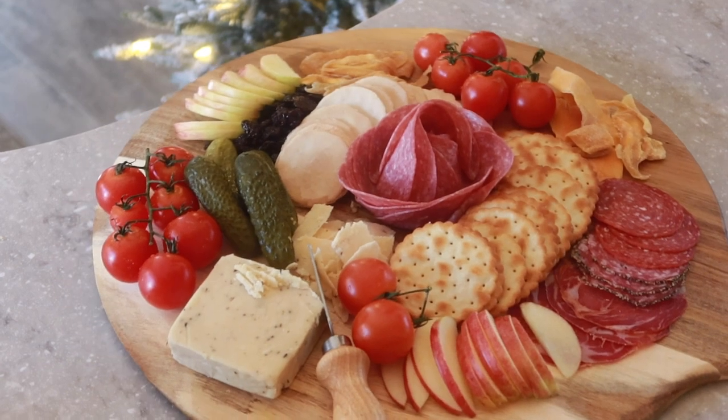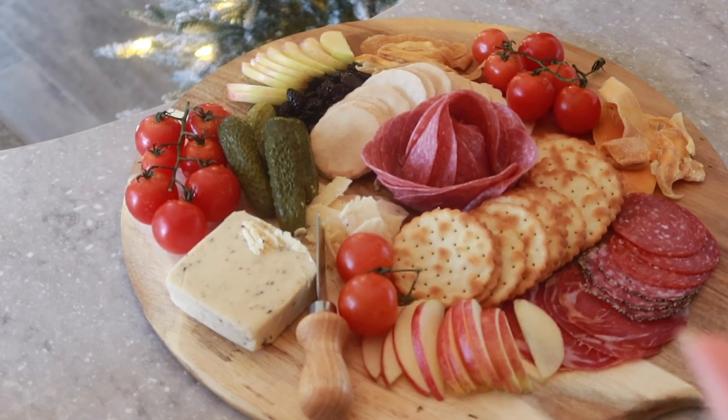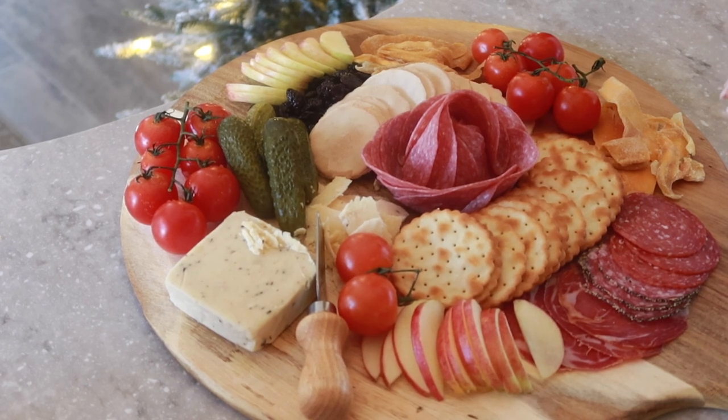Here's the finished charcuterie board. Super easy, super simple. As long as you have the main things on hand, like cheese, crackers, and deli, you could get as creative as you want. And sorry, those are my kids again. They're just playing.